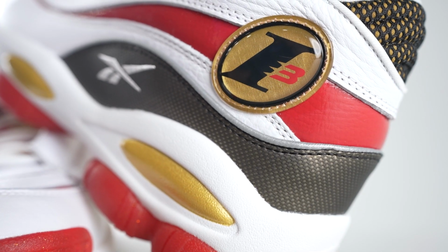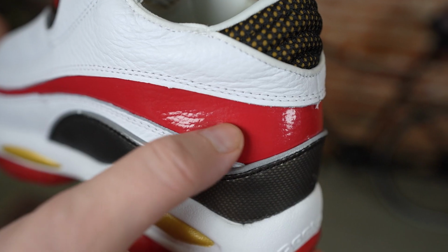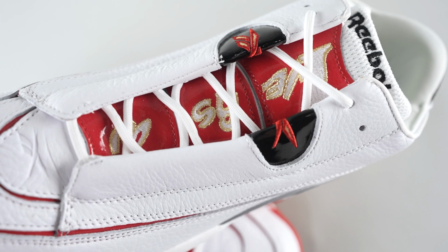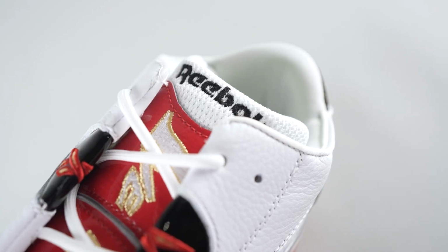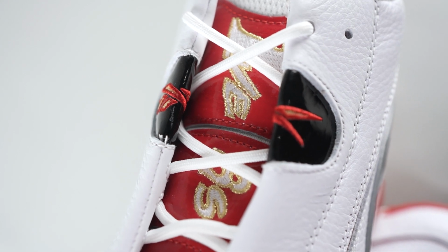The i3 bubble logo, which I love. Red patent leather cutting through the middle of the sneaker. You've got red patent leather on most of the tongue as well, with Iverson embroidered in white and gold, running pretty much the length of it. You got a little mesh up top with the Reebok branding, as you can see. And you've got more Reebok branding through the middle here as well with the black patent leather. And as you lace these tighter and it pulls that together, buckets, that Reebok logo, that vector, it becomes whole.